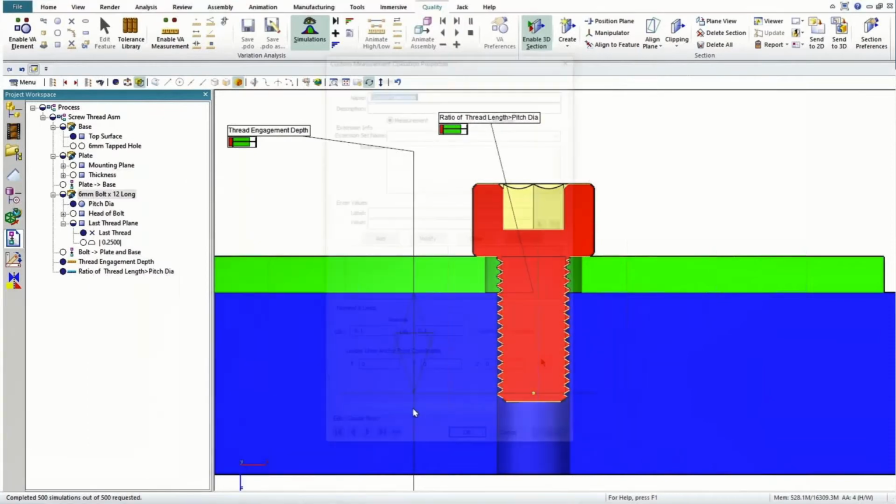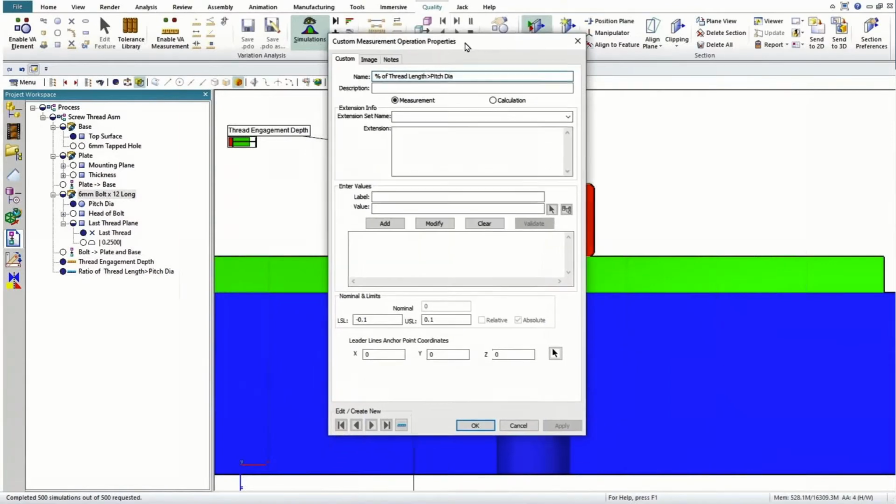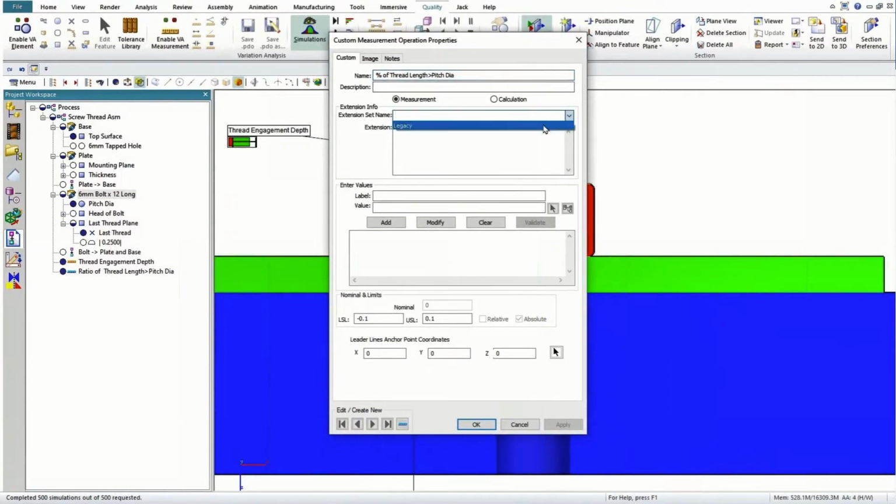When I go to add that, I can name it what I want. So I want a percent of thread length is greater than the pitch diameter, right? So I want to go get a legacy routine. So I'm going to pick that from my extension set name. And there's a bunch of them in here that I can pick from, some differences, minimum, maximum from a group. There's a couple here that are very useful. Min and max are very useful. But I'm going to pick my math equation.